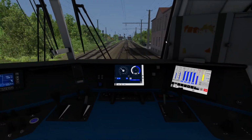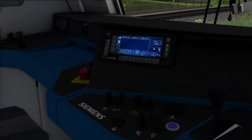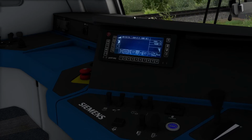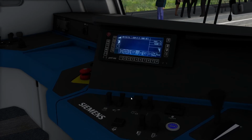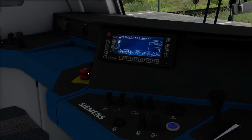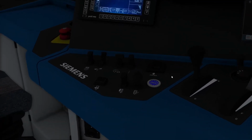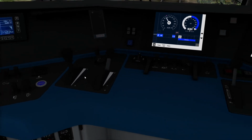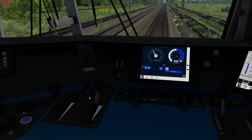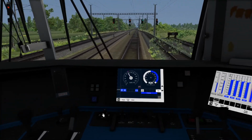So, quick cab tour of the 1216. From left to right, you've got your radio, exactly the same setup as on the Vectron, SOS button, emergency brake and pan drop. Further off at the left, brake release, compressor, pan up, MCB controls, electric train supply, ETCS, PZB acknowledge, PZB release, PZB override, AFB, throttle, reverser, door controls, as these do operate the Railjets.